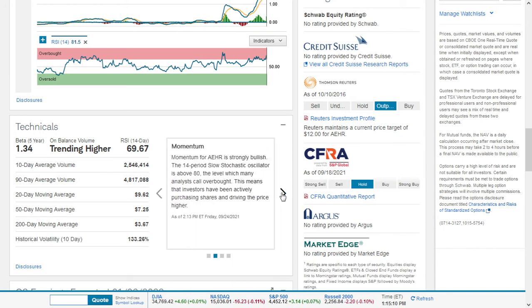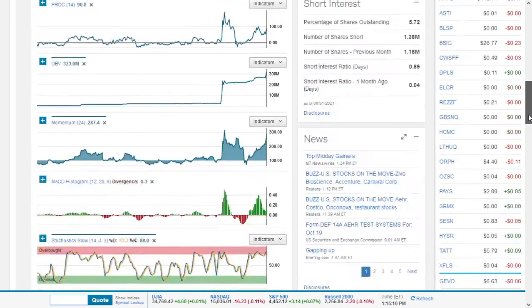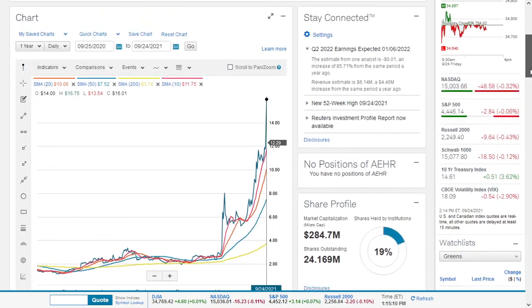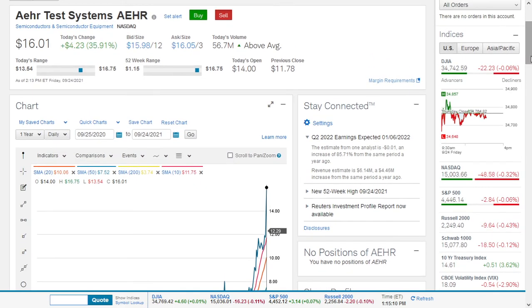Okay, momentum. This stock is overbought based on the 14-period slow stochastic oscillator. This means that investors have been actively purchasing shares and driving the price higher. The on-balance volume indicator is bullish. The slope of the indicator is positive and suggests that buyers are presently more active than sellers. So just be really careful with the stock. If you want to get involved, you can always ignore what's going on and buy. If you want to get involved for the long term, easily I think the stock looks like a stock you need to have for the long term.